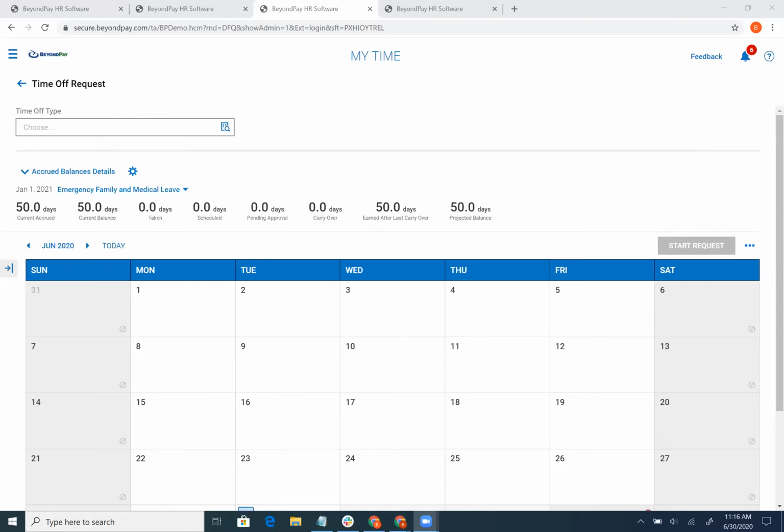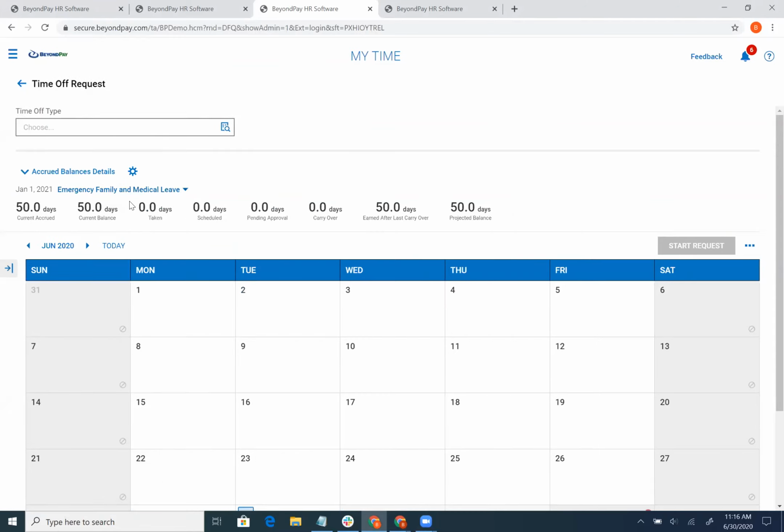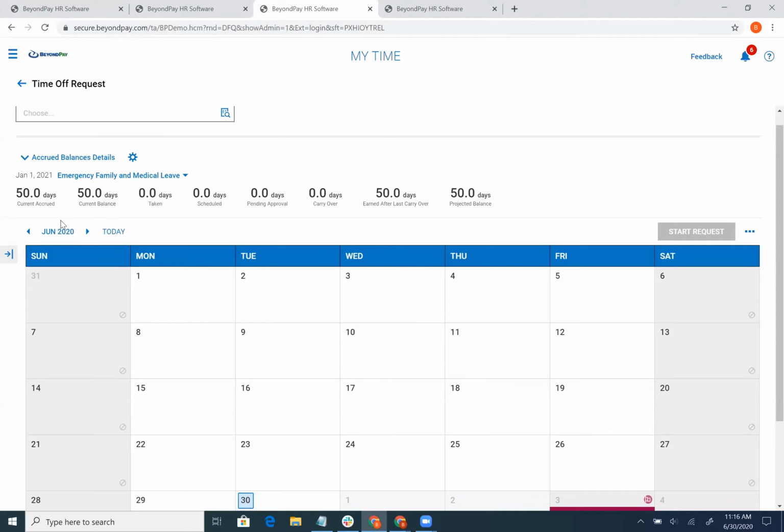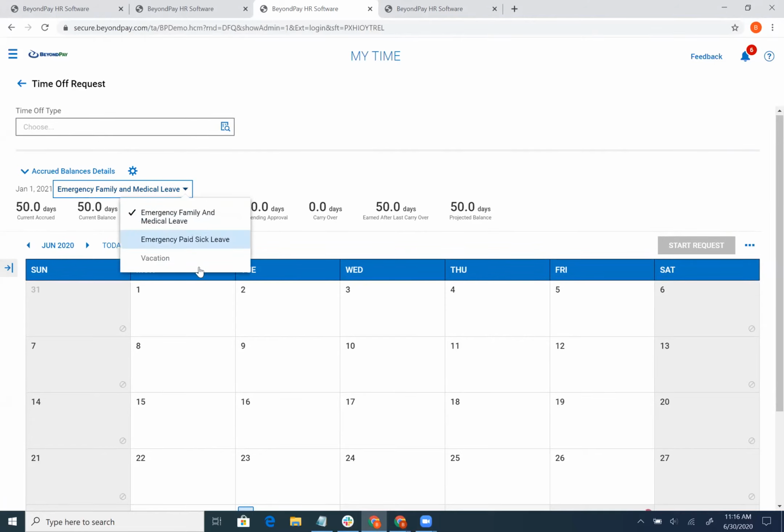Absolutely. All right. So the first thing I'm going to go over is the new functionality added to requesting time off. As soon as an employee goes to request time off, they have full visibility into what their balance is for each bucket. Looking up here, I can see what's currently accrued, and any time scheduled or pending approval. If I want to see my other balances, I can just select the drop down and quickly see how much time I have before I request that time off.